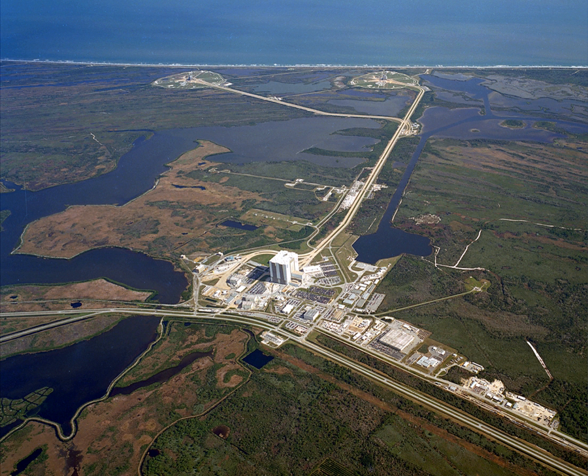The first SpaceX launch from Pad 39A was SpaceX CRS-10 using a Falcon 9 on February 19, 2017. It was the company's 10th cargo resupply mission to the International Space Station, and the first unmanned launch from 39A since Skylab.